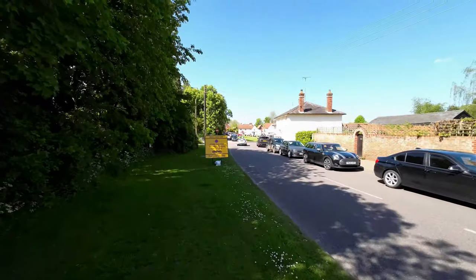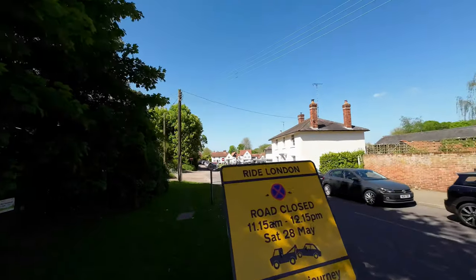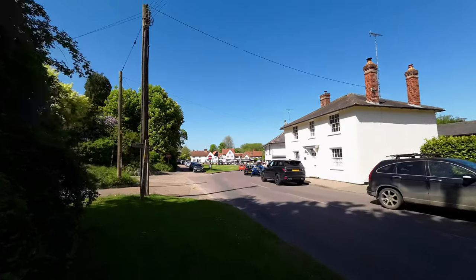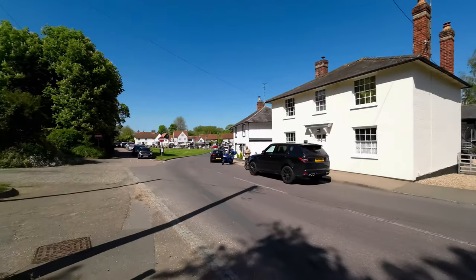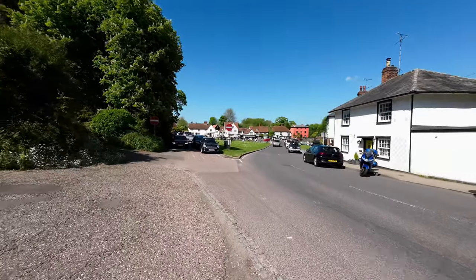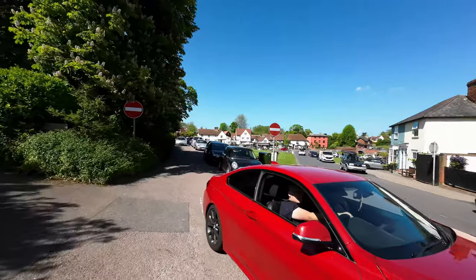So when we talk about Finchingfield, it is a picture postcard village. There's no doubt about it. It's been used on innumerable advertisements in the past. It's like a mini version of Lavenham, I suppose, in a way, as far as film work is concerned. And I have no doubt it's probably been used in other productions. And as I mentioned earlier, Lovejoy was one of those which was featured here. Now it's very popular with tourists. You get a lot of bikers here, a lot of car people as well. Parking here is an absolute nightmare.